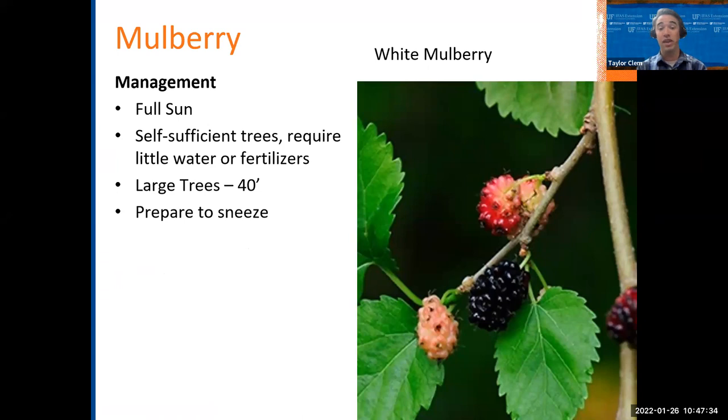Don't have to do anything with them. They're very self-sufficient, require very little water or fertilizers. Honestly, I never fertilized my mulberry. So it just kind of grew and I just harvested its fruit, some of it, not all of it, my goodness. But yeah, they're large trees.